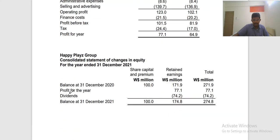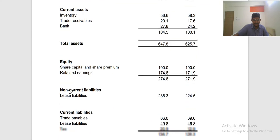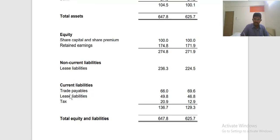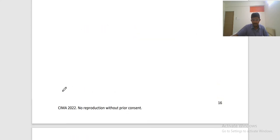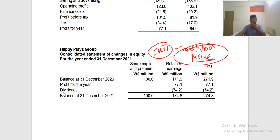But before moving into that, I just want to show the financial position so that it is very clear. You see, in the previous one we had a bank loan, but here there is no bank loan. There is only lease liability, so that's a positive sign. And we are importing, but we don't have any IAS 21 translation reserve. So there is a lack of translation reserve, students, that has been mentioned here. Translation reserve is completely not there, for your understanding.